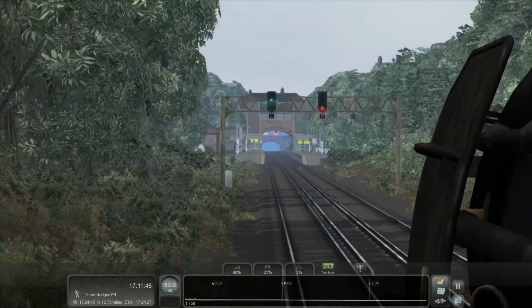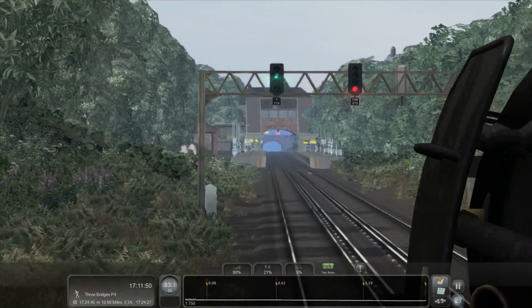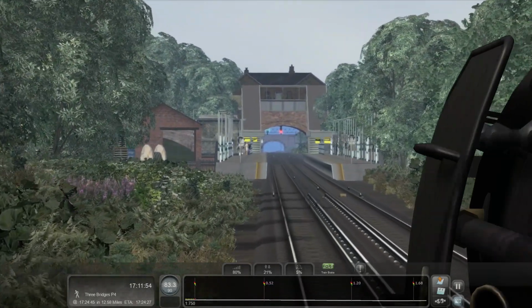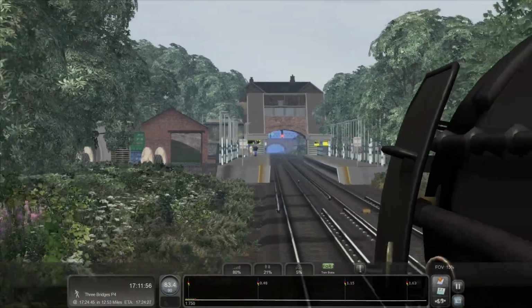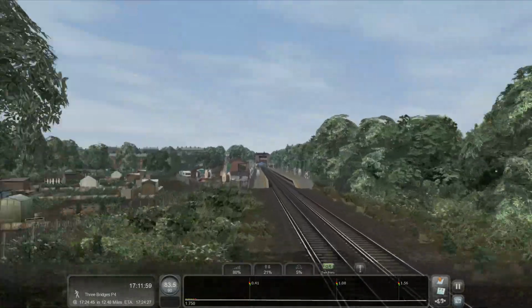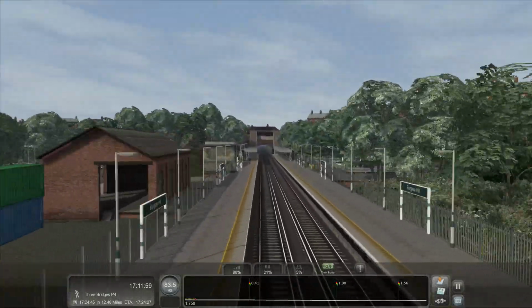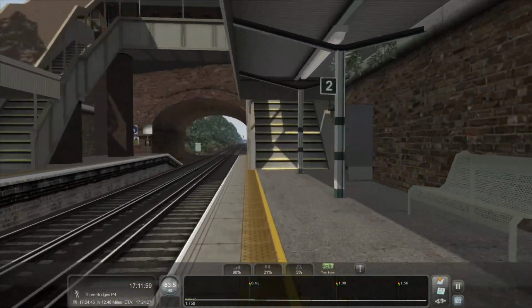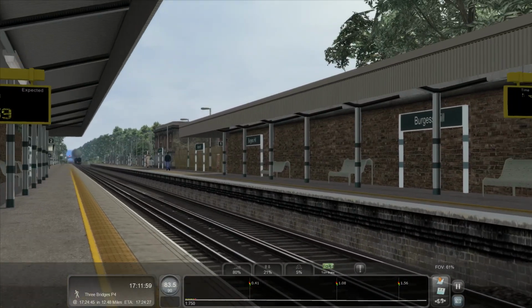That's completely different. Alright, let's keep an eye on these signals. I want it to go green before we get there. It's gone green. There we go. But we have got a train in front of us. Okie dokie. That's easy enough. That's easy to deal with. We're going to watch the train fly past the station here. Should look awesome. We are at Burgess Hill. There we go. Of course it's Burgess Hill.